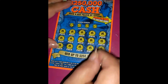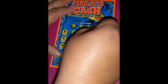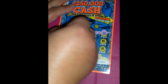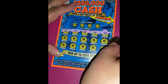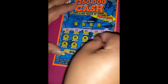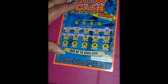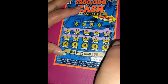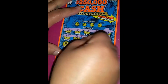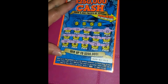Okay, let's see if we have any symbols. $24, $60, $42. 59 and 37. 25, 53. Let's go ahead all the way across. 28, 29, and 22, 52, 34, 48, 30, and 44. Okay, so no symbols on the front.